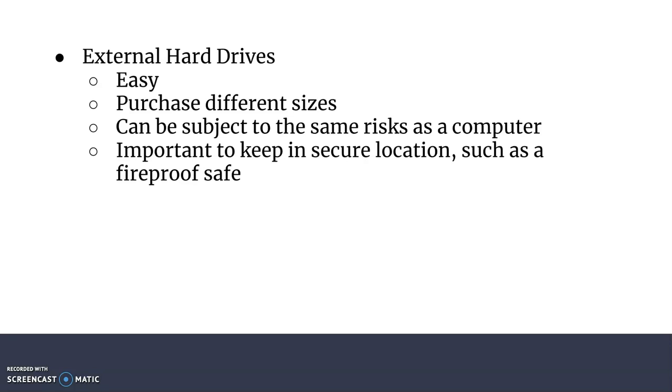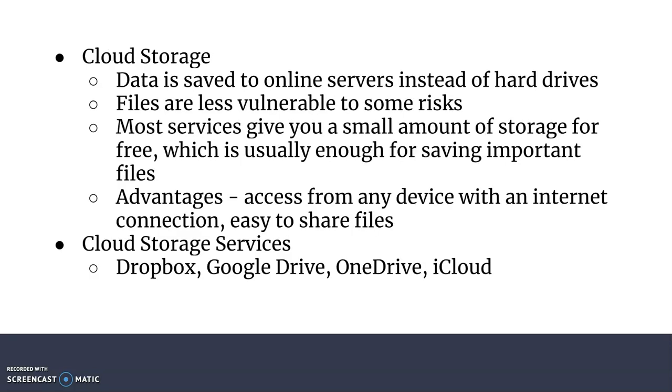And they're really easy to use. It's just like a USB drive. It comes with a cord. You plug the external hard drive into your computer, and then you just transfer files over that you want to save. So external hard drives used to be the way to create backups of your information, but now more and more people are using the second type of storage, which is cloud storage.